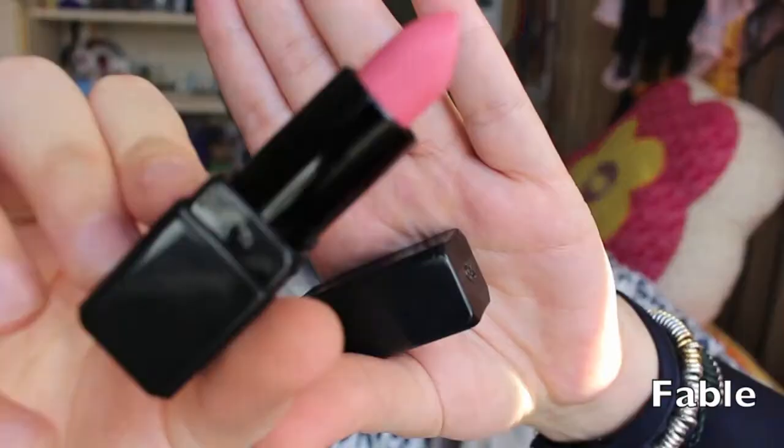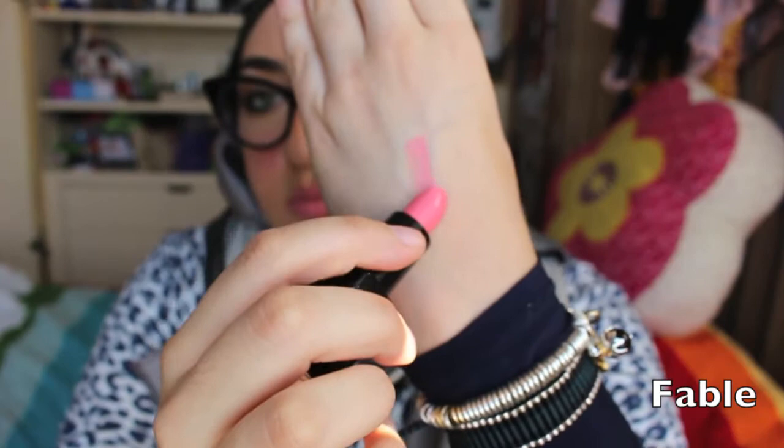The next one is Fable, which is a pinkish color. It reminds me of, do you guys remember the Nicki Viva Glam ones? She came out with two, right? One was that pale lavender color, which I adore, and the other one was the pink one. I think it's the one. So it's just this really lovely pink color.